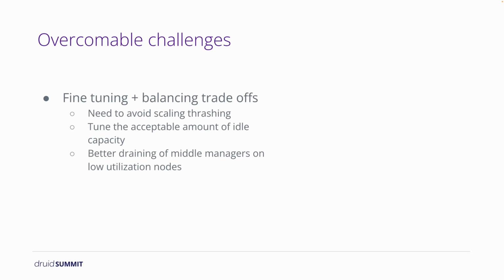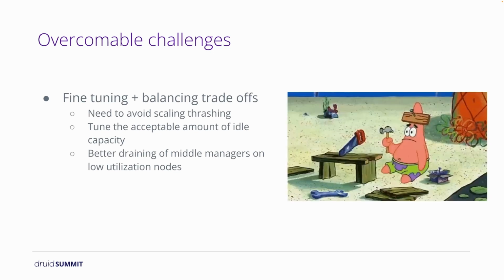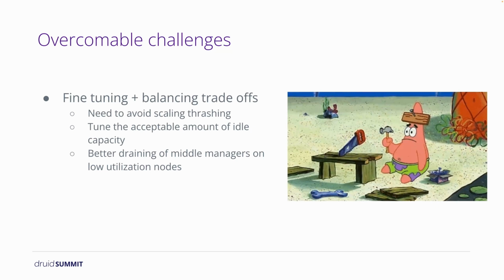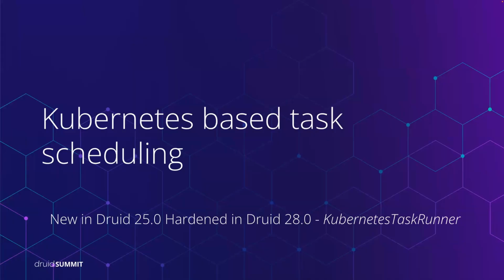But when I think about it and talk about it, it makes me feel like this. You know, you're kind of trying to use whatever tool you can, try and patch it together to make it work. So this is where we decided to look at other ways to solve this, which we're going to talk about next. It's called Kubernetes-based task scheduling. And I'm going to hand it over to George to dive into this.